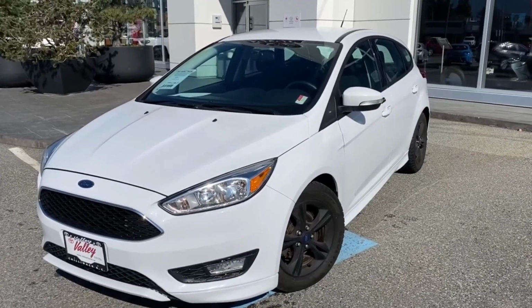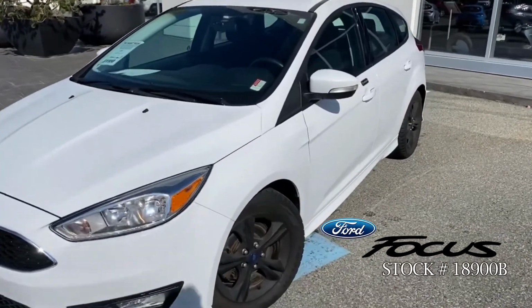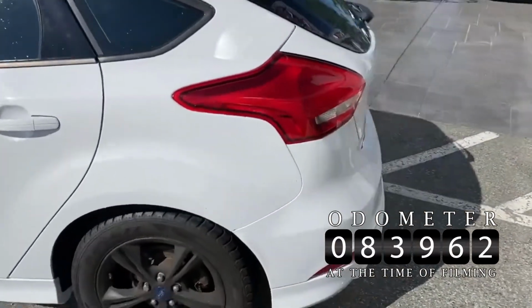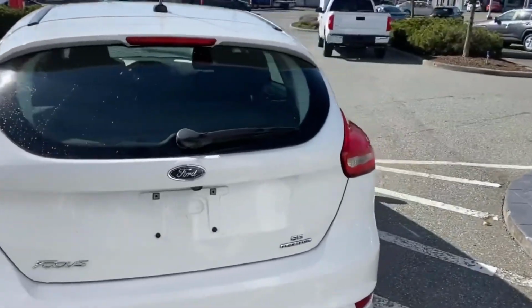Welcome to ValleyToyota.ca. You're having a look at a 2015 Ford Focus SE, stock number 18900B. This unit has just over 83,900 kilometers on it at the time of filming and was traded in here at Valley Toyota in Chilliwack by clients that lived on Vancouver Island.